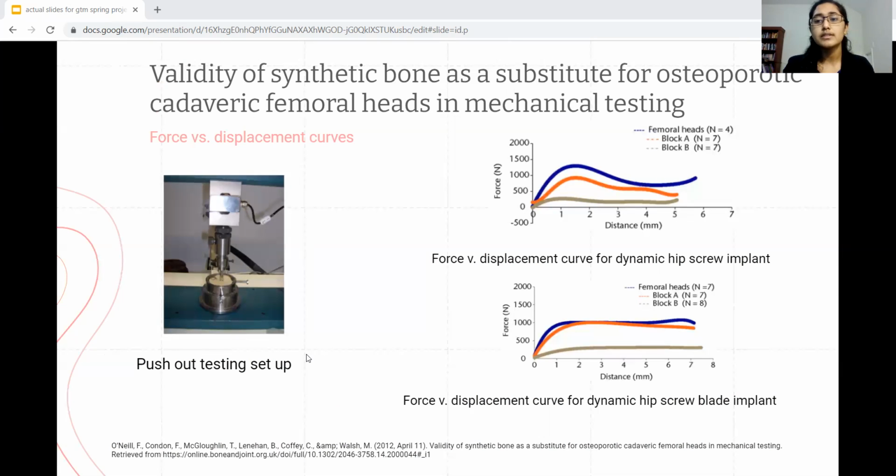So 2 different device implants were tested in this study, a dynamic hip screw and a dynamic hip screw blade. So push-out testing was conducted on both the bone and the foam, and force and displacement were measured during the testing. And actually, you can see the setup for push-out testing here.